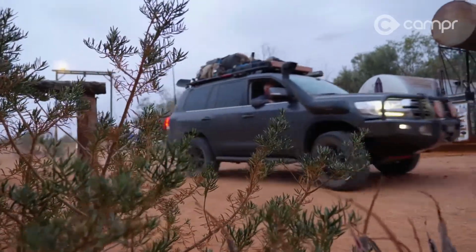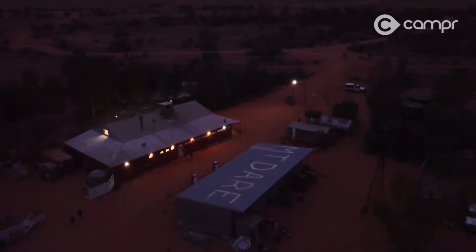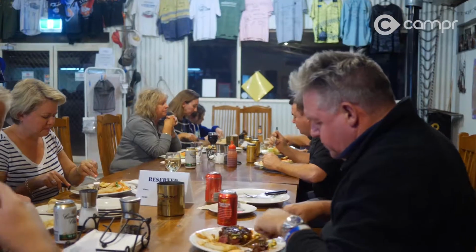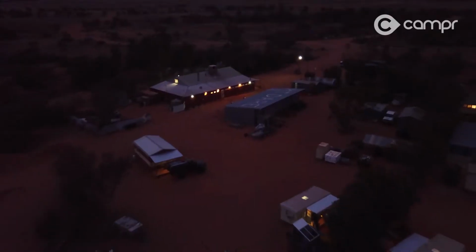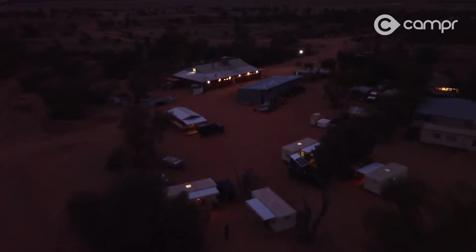The Mount Dare Hotel is a bit of a crossroad for travellers venturing out this way. 10 kilometres south of the Northern Territory border, you can get all you'll require here. The accommodation and meals are great. It's a perfect place to stop and catch your breath. Sandra and Graham Scott are the owners of the Mount Dare Hotel. They love its remoteness, but also the opportunity to meet new people on an almost daily basis.